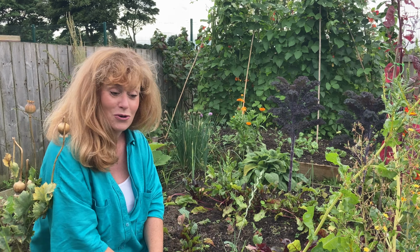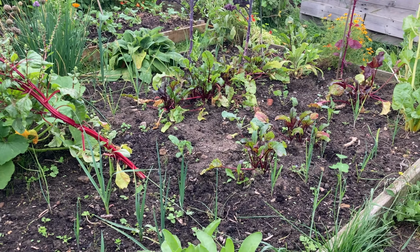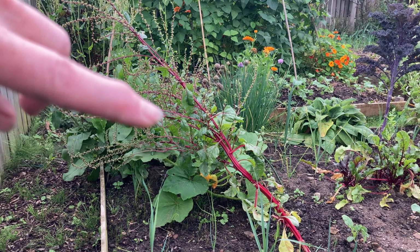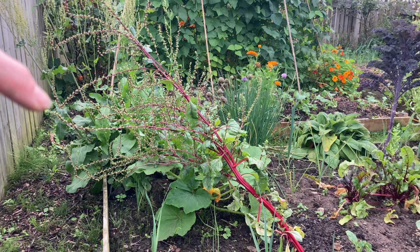So this border here is a bit of a mishmash. It's a bit of a mess, really. It was my prettiest border, but it ain't now, that's for sure. I can hardly even remember what I've had in here. I've had chard, I've had lots of beetroot, but now I've got lots of leeks coming all the way up here. I'm letting this chard go to seed because I'm collecting seed. I've got leeks over the other side, and I'm waiting for some beetroot to swell up a bit, but other than that there's not much going on in there.